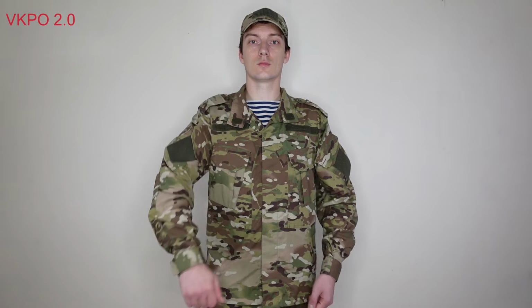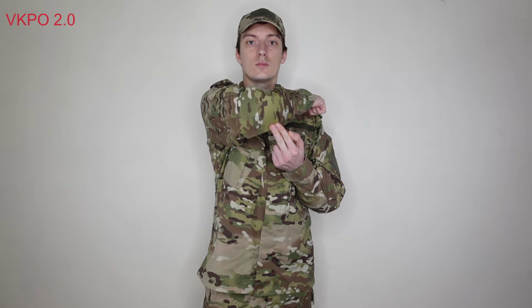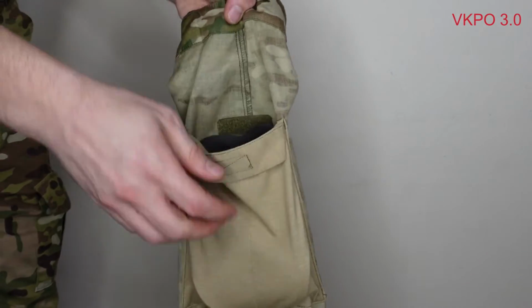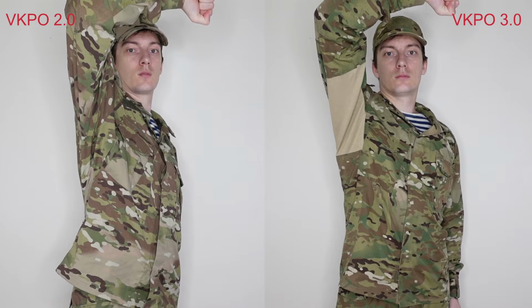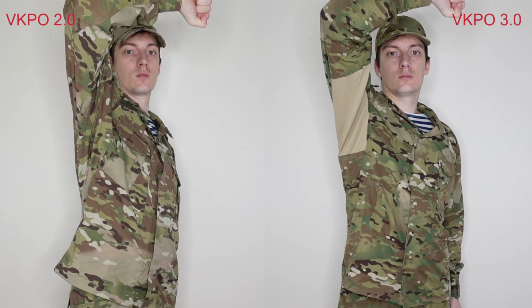The elbow reinforcement on the VKPO 2.0 is made of high-strength polyamide fabric, which is different from the suit's main fabric, and has a pocket for integrated elbow pads. And the access to this pocket is from the outside, from the top. While on the VKPO 3.0 jacket, the pockets for the elbow pads are inside, with access from the bottom, and there are no fabric reinforcements on the outside of the sleeve. On the VKPO 2.0 there are no ventilation openings in the armpit area. VKPO 3.0 has a moisture-wicking insert.